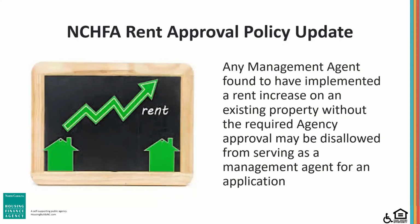If you have a loan from our agency, which we'll talk more about later, you do have to get our permission to increase the rents on the property. If you increase rents without our permission, we will possibly remove you from the approved management company list. So just make sure that you're following procedures as is laid out in the loan agreement to get our approval for rent increases.